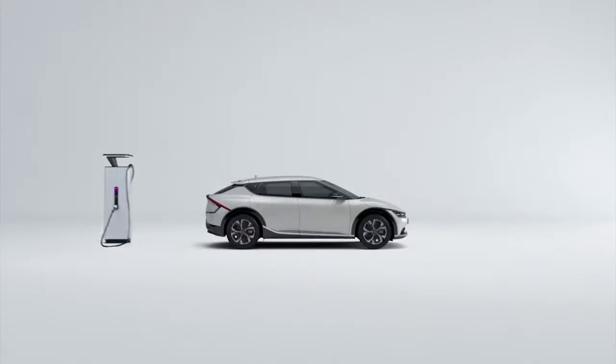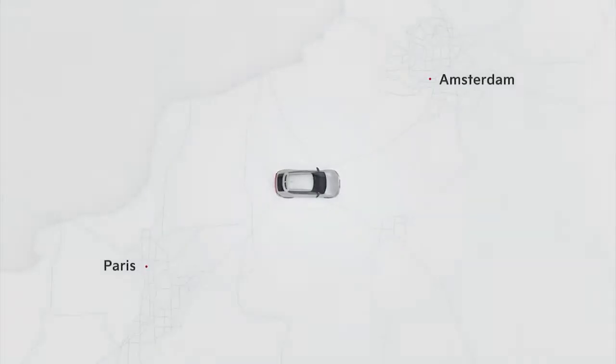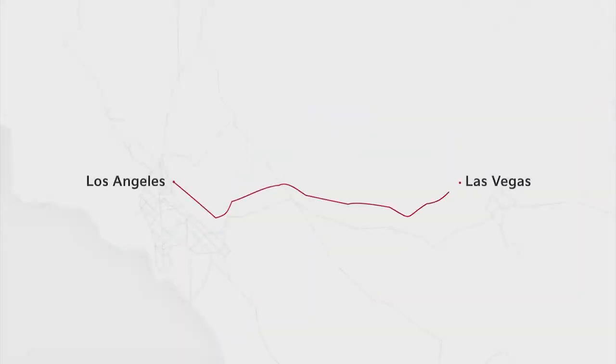With a fully charged EV6, you can drive over 510 kilometers. That's equivalent to the distance from Paris to Amsterdam in Europe, or from LA to Las Vegas in the United States. So on most regular commuting days, you won't even think about charging your car.